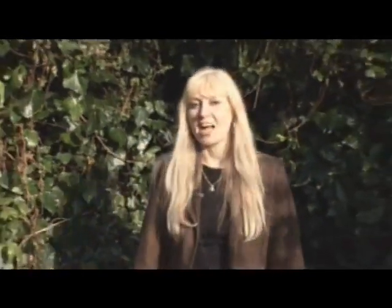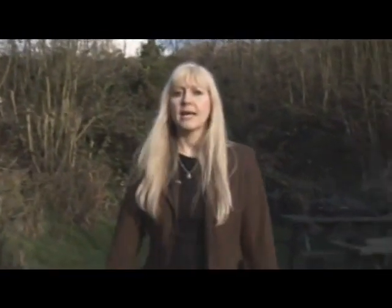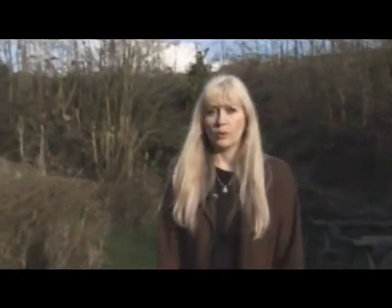Today we are at Kelvedon Hatch. Kelvedon Hatch has a secret nuclear bunker. It was built during the Cold War and it houses up to 600 civilian and military personnel. It's the headquarters where the country would have been run from in case of a nuclear war.